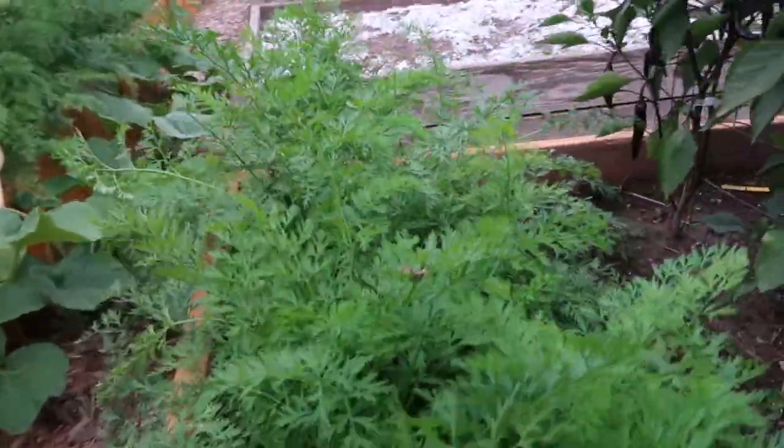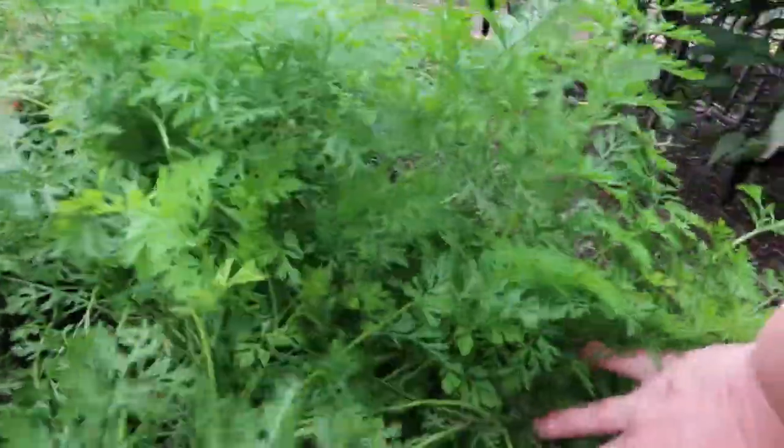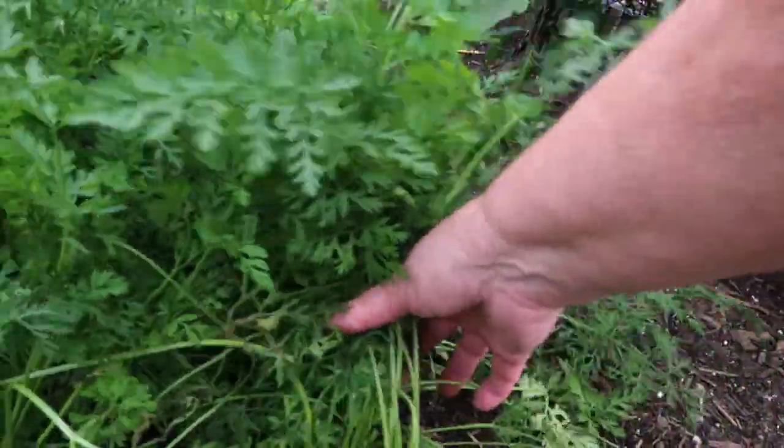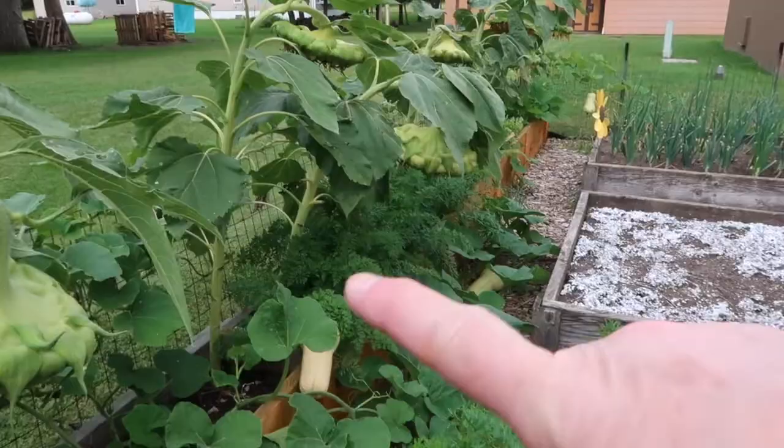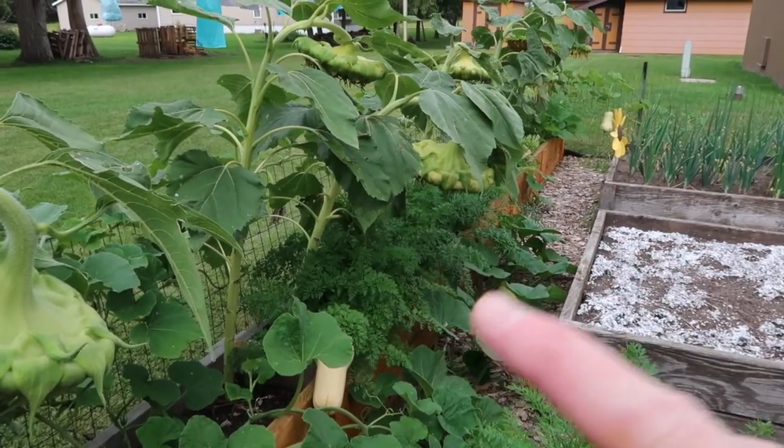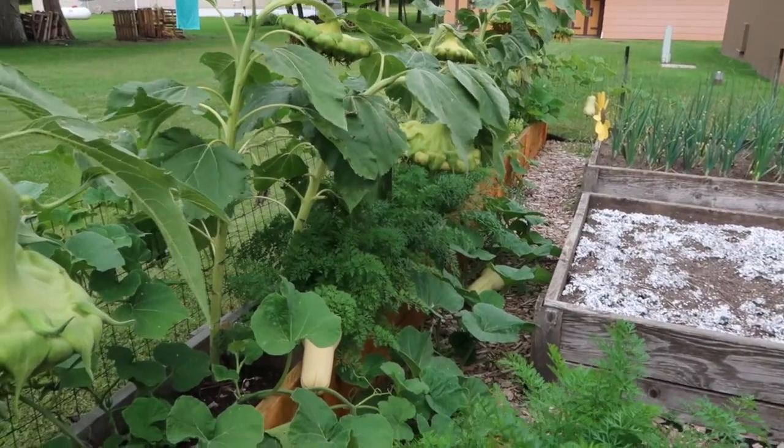And my carrots, starting to get ready. Some of them are really big, and I've got to get ready to get these out of here. I have more carrots over there, and those were planted earlier than these, and those are definitely ready to come out.